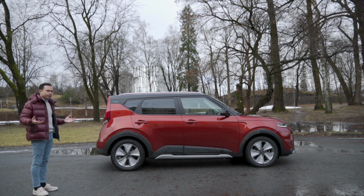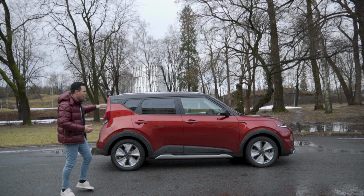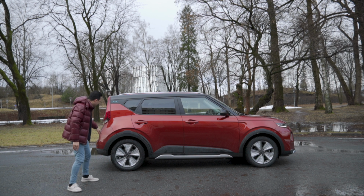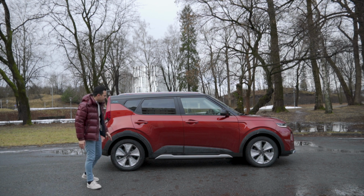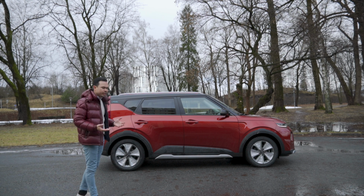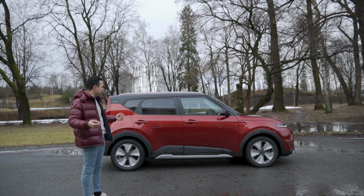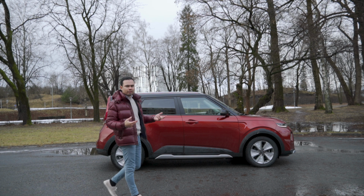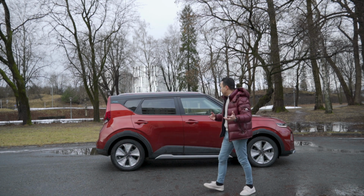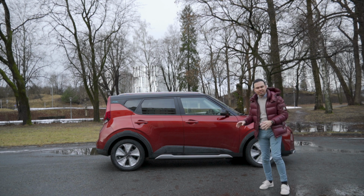So this is all very confusing because it's short, but it is tall, and then you have some ground clearance, and then you have this black cladding here on this side and also this aluminum trim. So have they tried to make it a bit more off-roady? Is it a hatchback? Is it a crossover? Is it an SUV, or is it a minivan? Well, I think it is somewhere in between. It's something completely different to everything else, and it's just what it is. It is a Kia Soul.